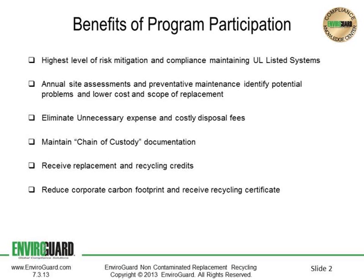By following the simple procedures that we have outlined for the replacement recycling program, customers can be assured that they will maintain the chain of custody and documentation as well as receive a certificate of recycling for the pillows. Replacement recycling credits are prorated based on the amount of time that the pillows have been in place and when they're going to be replaced. Our customers give us positive feedback about the program we've put in place for them for the replacement and recycling so they can help reduce their corporate carbon footprint.